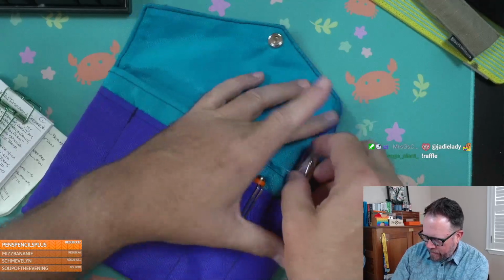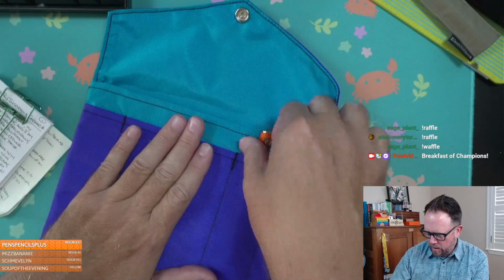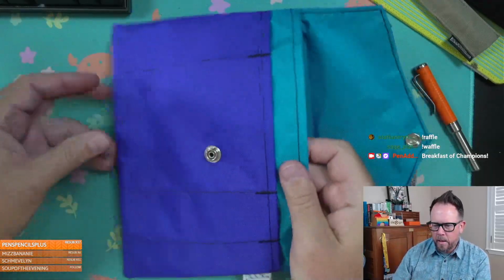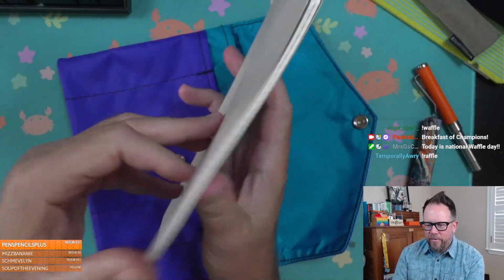It's not really a one-off, but we didn't do big runs of these. We did really small runs of these in several different colors. I probably have about 6 or 8 of them left to give away. So I thought today would be a good day. And this is one of the Notco A5 notebooks.